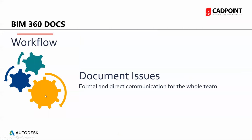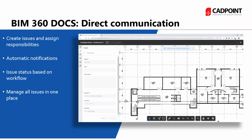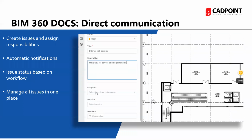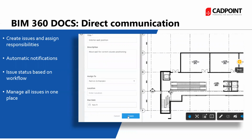The other option, as part of the workflow we can set up, is creating some document issues. So if we're checking up on the document, we find there's a problem or something we need changing, rather than using markups, we can set up an issue. So by creating an issue, we decide on a location for that particular issue, and we give it a title and description. Now, the beauty with an issue is we can assign this to a particular person, whereas with a markup, everybody sees that particular markup. In this case, we can assign it, and we can also give a due date. So we can give a point where we want a reply for this particular issue.